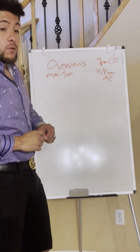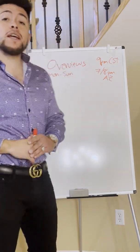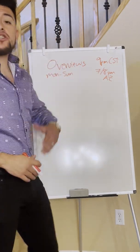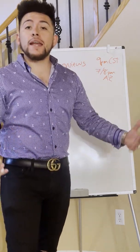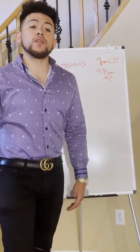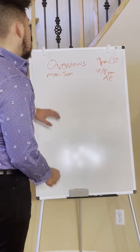So if you're busy for whatever reason and you can't show your prospect the information, you can use these Zooms to show them the information, and you can just follow up after they look at the information and get them signed up. You can even do that with your leaders the same way I just showed you guys right now. So we have that.